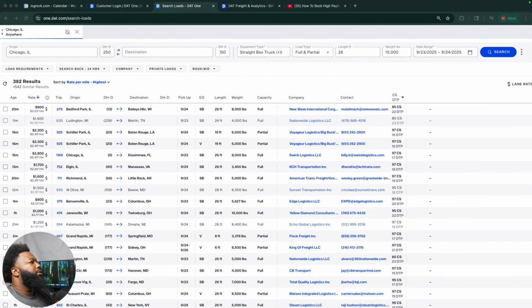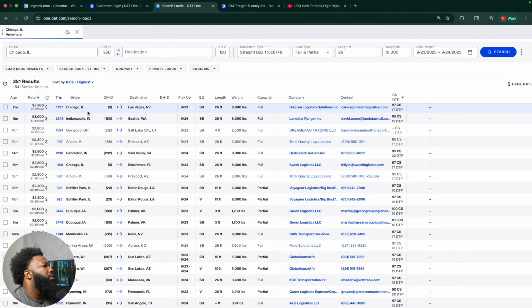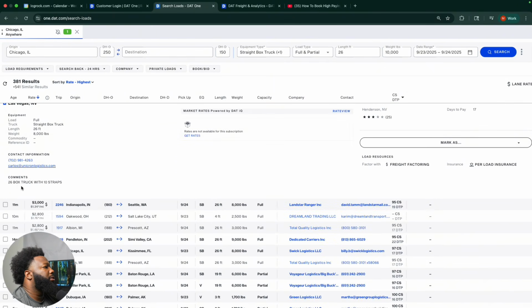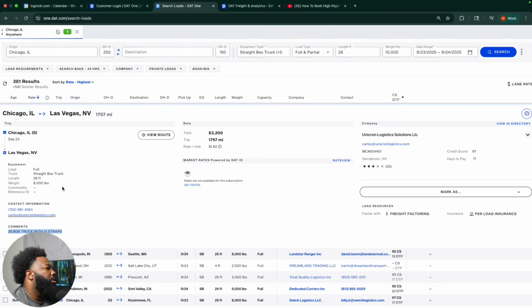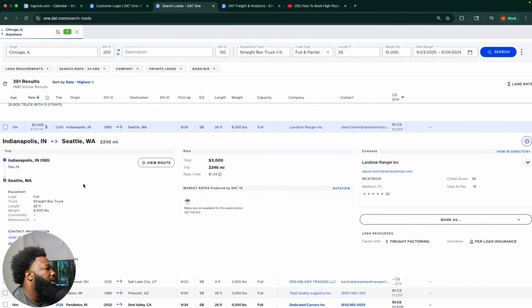All right, for the next search, we have Chicago, Illinois. Let's go to the highest rate to start off. We got $1.82 to go from Chicago, Illinois to Las Vegas. 26-foot box truck with 10 straps. I always say have a minimum of 15 to 20. So 10 straps could be pretty normal for a full truckload size.